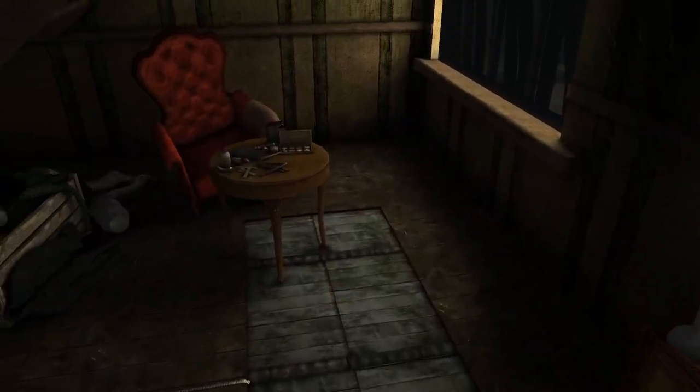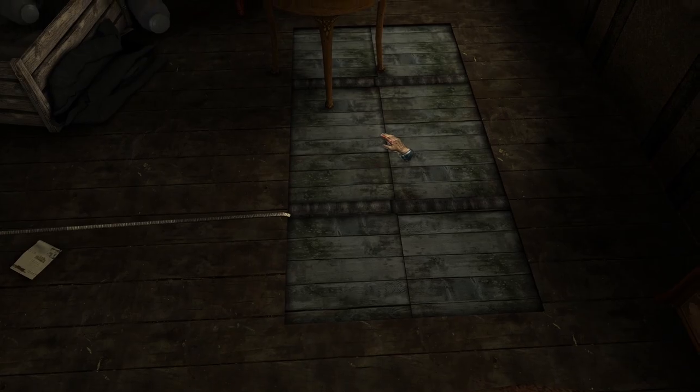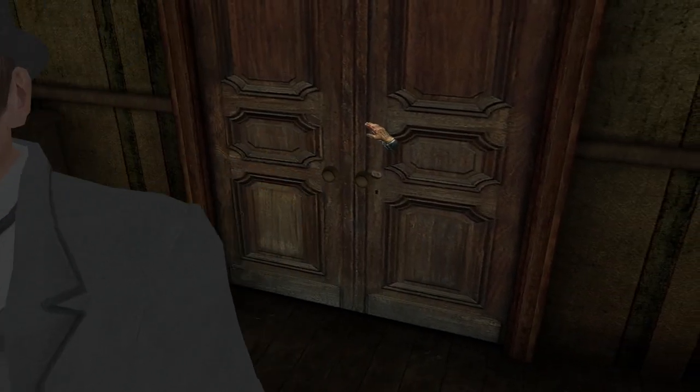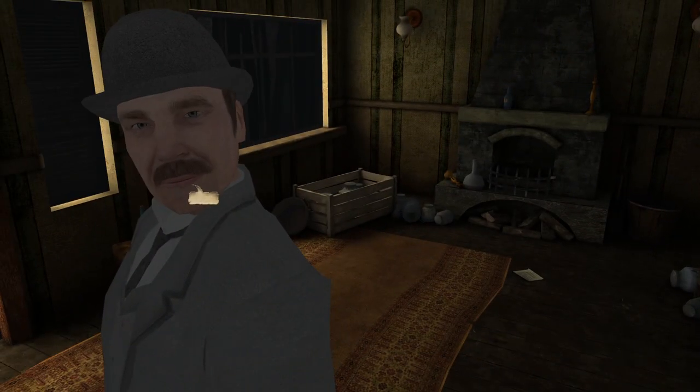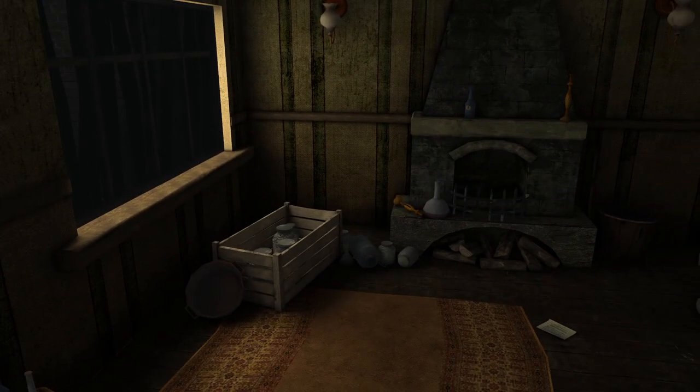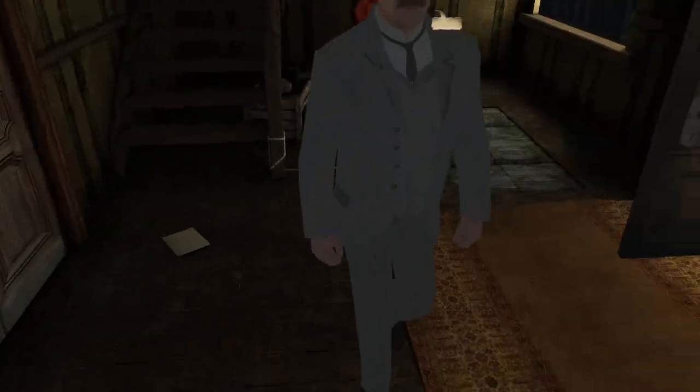Open. Okay, there we go. You do have the stretcher. Oh, no, the stretcher was invisible. Closed. What are we doing, Holmes? Do any of us ever know, John? Do any of us ever really know?